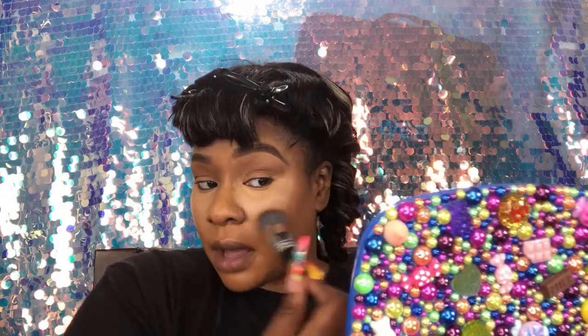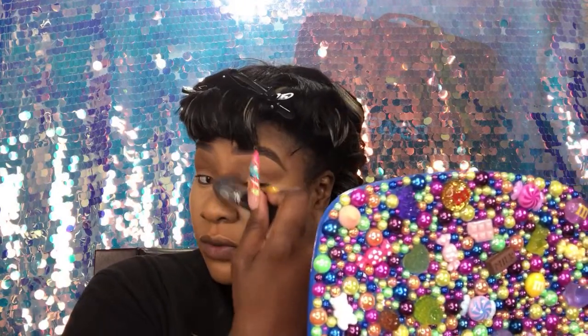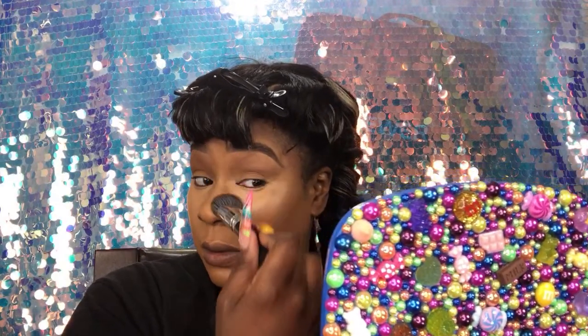I'm gonna take the foundation brush, and I'm going to pull just on the edge. And then we're gonna tap. So pull and tap. Or pull down and then tap. So it's starting to look blended as well. Don't forget the sides. I'm gonna go back and we're gonna tap.